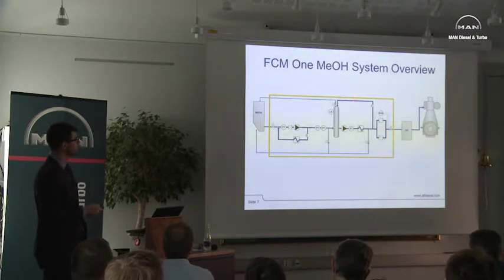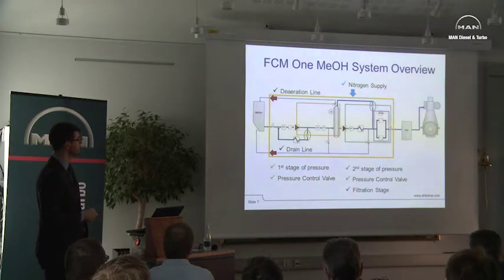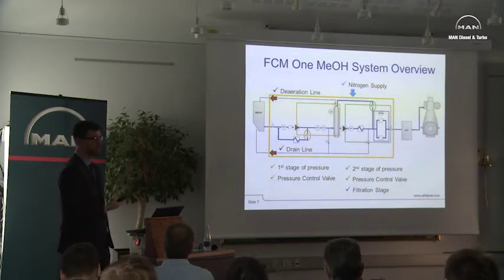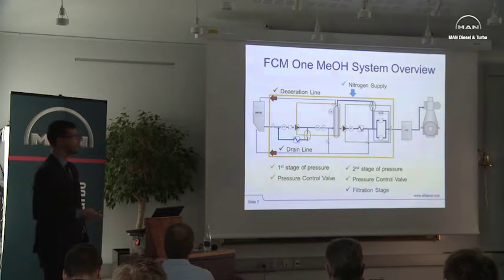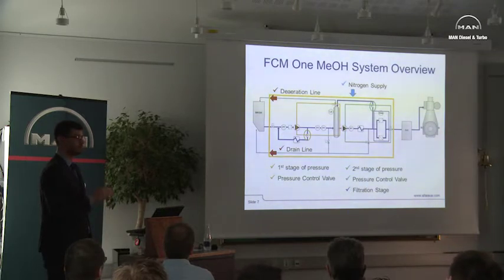What you don't see is where the nitrogen comes in, and then we have the 2 lines, the deaeration and drain line. So it is a fully enclosed system that is automatically driven, taking control from the engine and from ECR. So this system is basically transparent to the operator during normal operation, and it has fully automated routines for startup and stop. So the operator must not go on the skid to open valves. Everything is controlled by the safe area installed control panel.